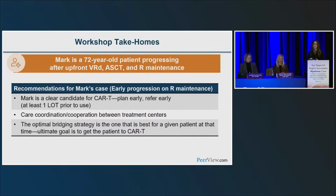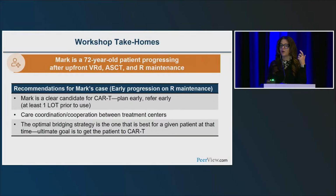So, we know now that Mark, as of this month, is a clear candidate for CAR T. So again, it's changing our mindsets now. We have to really plan early and make those early referrals. And I think the good opportunity is, some of our patients are going to be transplant eligible, but some are not. So really just at the time of diagnosis, thinking ahead and maybe making those referrals and that communication between the centers. So finding out where your CAR T centers are. They might not always be at the transplant center, but more and more centers are becoming CAR T centers.